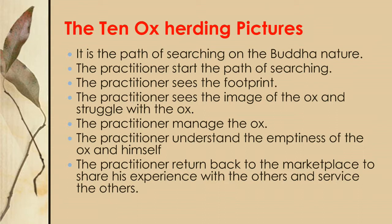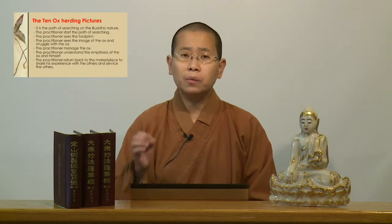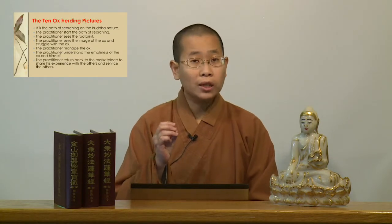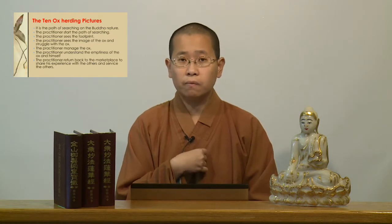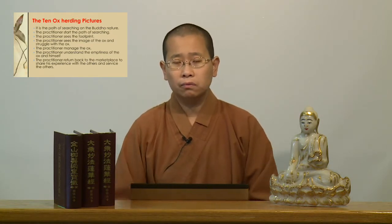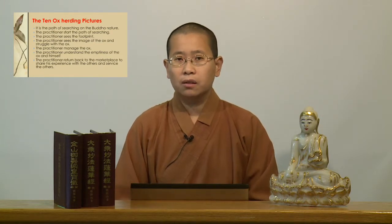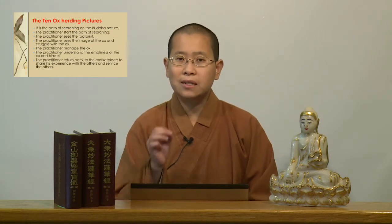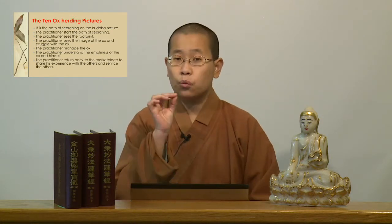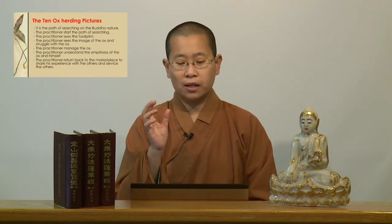It is the path of searching for the Buddha nature. The practitioner starts the path of searching from the beginning of knowing nothing, of worrying, of fear, of running around, exhausting, weakening. But in the next stage, he starts to see the footprint. He realized that there's something there that is in himself. He sees the footprints, but he's not sure yet.